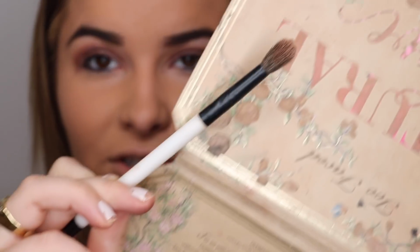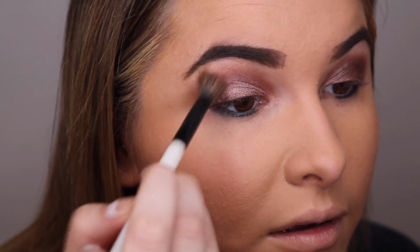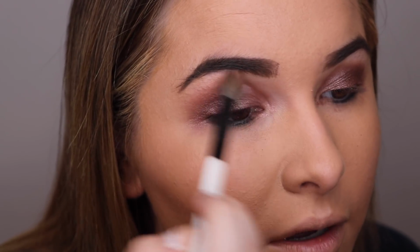We're gonna fix it. So the first thing that we're gonna do to fix it is blend it out, and I'm using my Sonia Kashuk brush. It's number 109, and it's just a blending brush. Just so there's no harsh lines. This look isn't supposed to be perfect because obviously it's me that's doing it. So I'm just going out and blending it so it's softer. There's no harsh lines, all that stuff. You guys get it. And then I'm doing the same thing for the other eye.